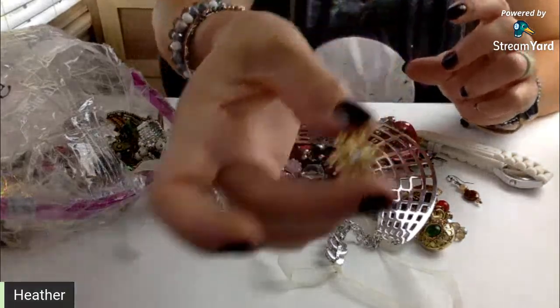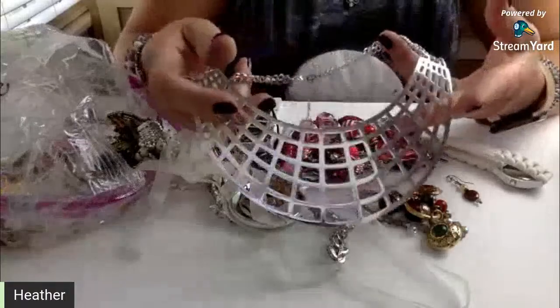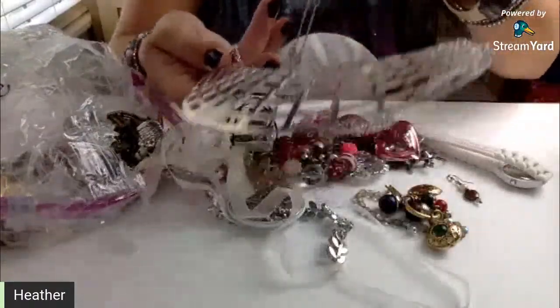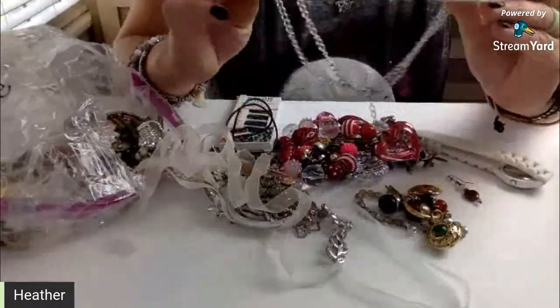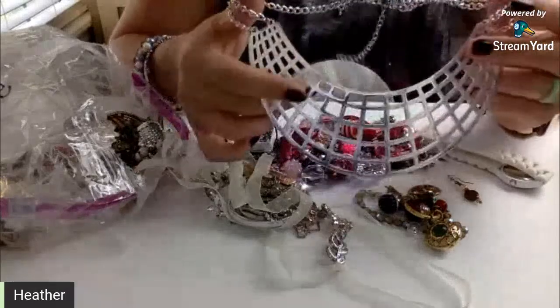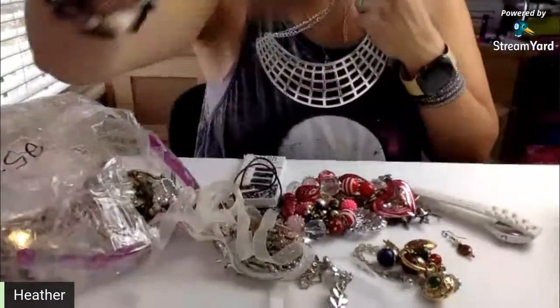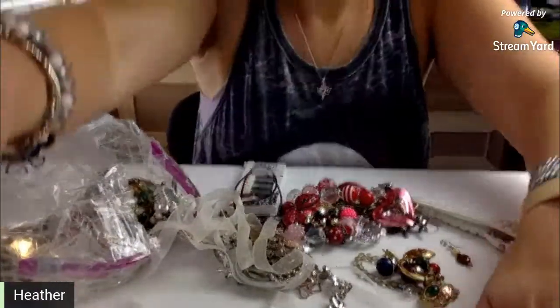Gross. Some of these earrings can be pretty gross. So we have a statement bib. What else do you call this? You call it a bib, statement. Caged, I'm sure. Choker. It's actually pretty cool. It's pretty nice.